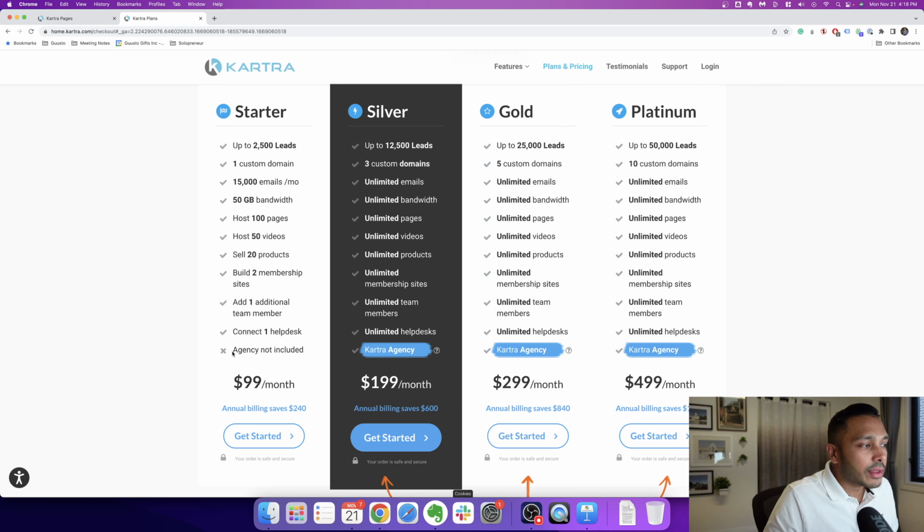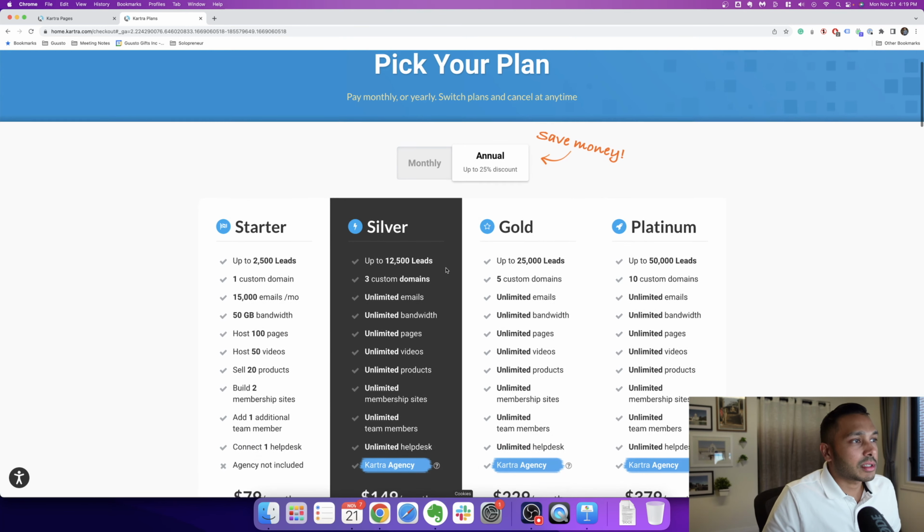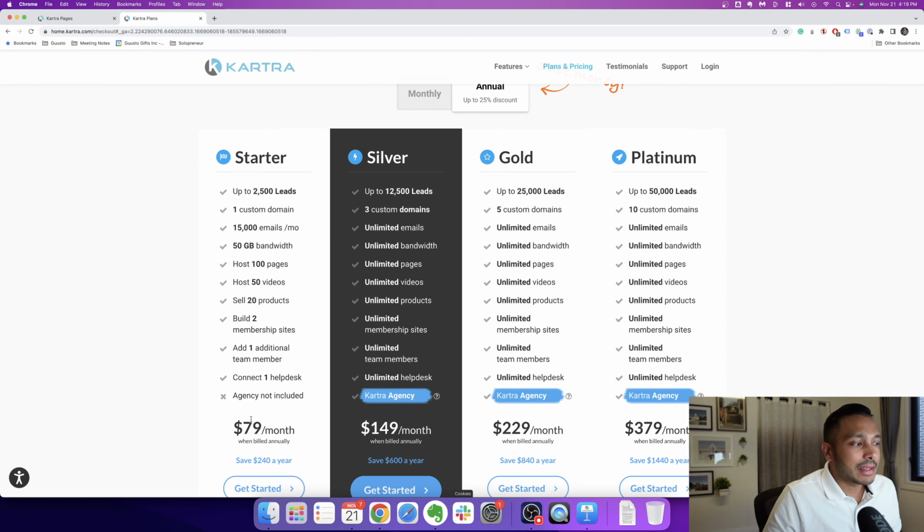You can see here, other than if you need to run an agency, which again is a very specific use case, you get access to every single feature, just with lower limits. With the starter plan, you can see the number of leads you get, the number of emails, the bandwidth, 100 pages, videos. So you can very reasonably start your business and start making some real sales with the starter plan, if that's what you want. Now, of course, the silver plan is a great value and you get the Kartra agency feature as well. As your usage grows, the tiers just go up, and you can see the pricing there. You also get a 25% discount for going annual, and at $79 a month, the starter plan is an absolute steal.